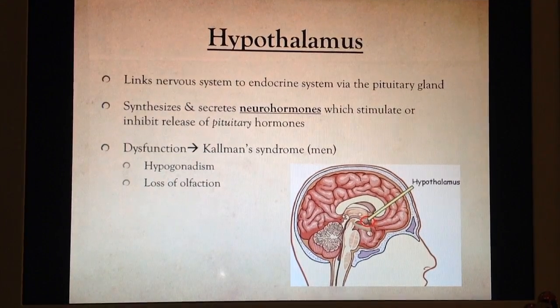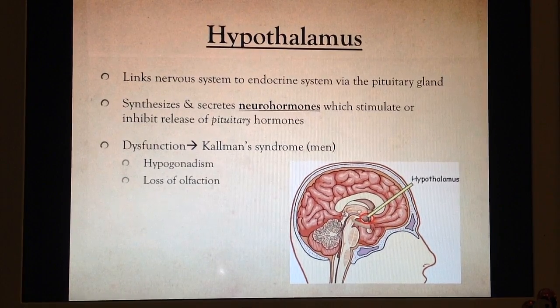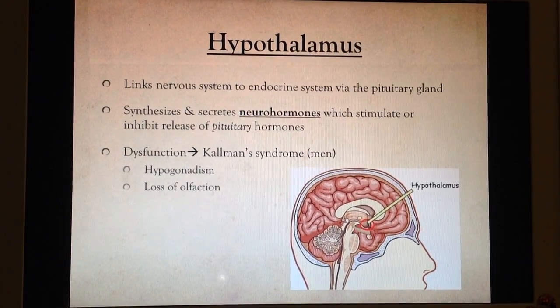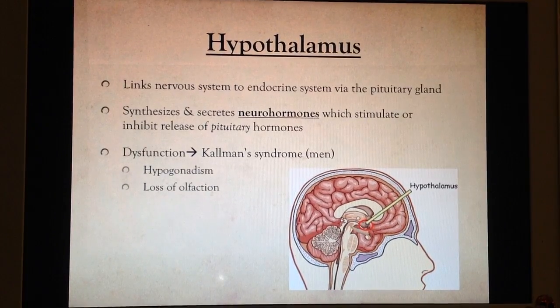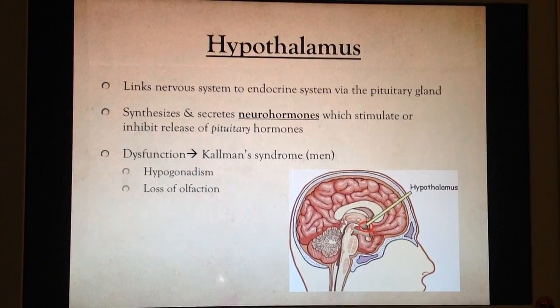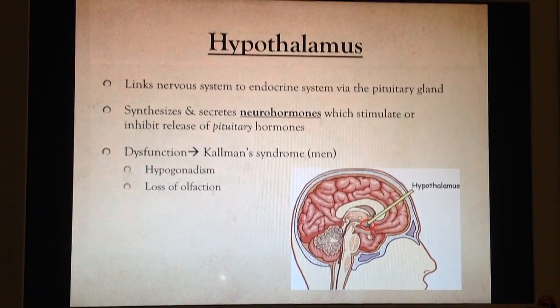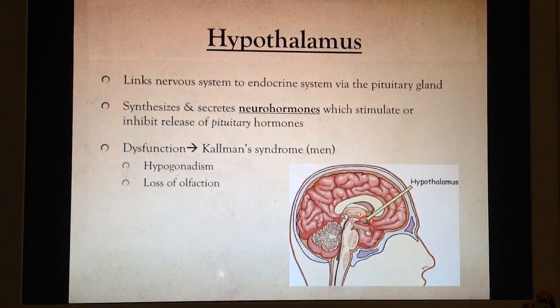The nervous system is the ultimate boss, and it very quickly tells you, okay, you need to do this, but then the endocrine system comes in slower, but it lasts longer and says, okay, I need to make a plan, I need to have this person's sexual development last for years and years and regulate the amount of hormone that is being contributed to that role. So, again, it links the nervous system to the endocrine system via the pituitary gland.